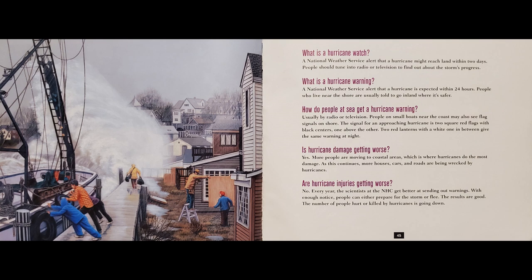What is a hurricane warning? A National Weather Service alert that a hurricane is expected within 24 hours. People who live near the shore are usually told to go inland where it's safer.